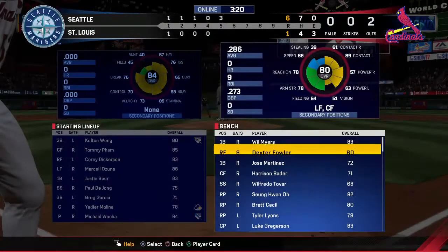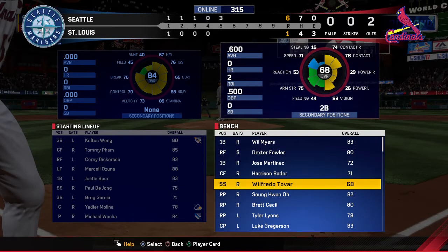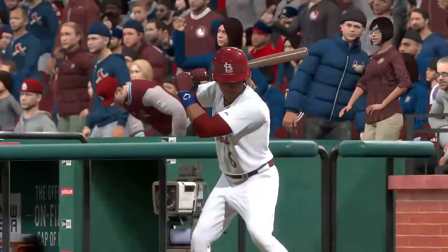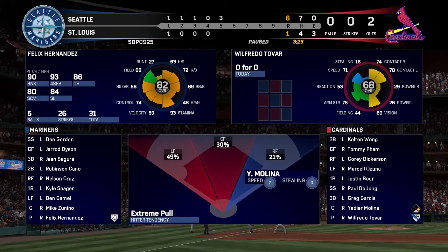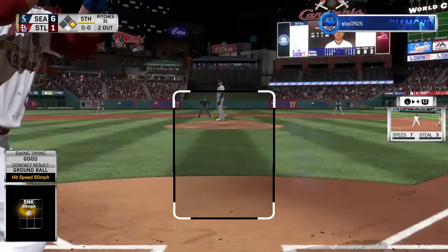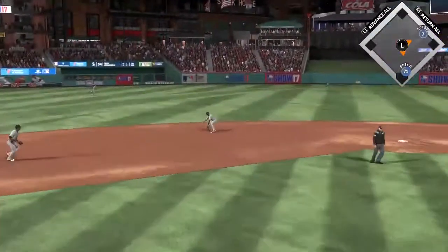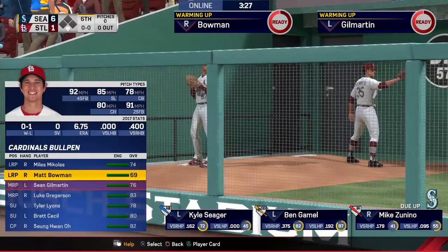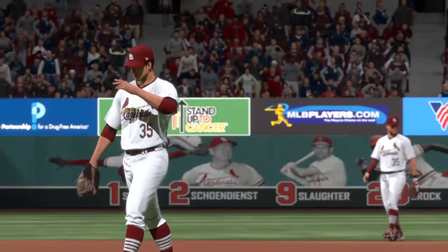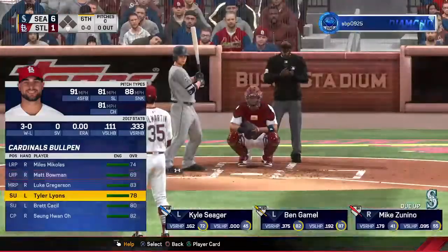Now at the plate, Michael Wacha. 0 for 1 for him here in this one. Will Tovar will look for some 2-out magic here. Number 6, Will Tovar. Soft liner towards short. And he'll go the short way to retire the side. Sean Gilmartin takes over to start the 6th inning on the mound. Ready for another chance? Kyle Seager.